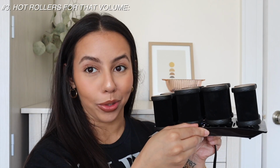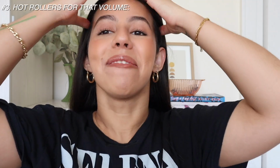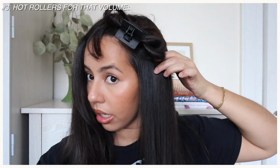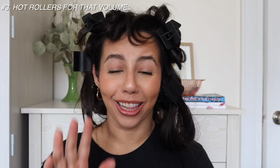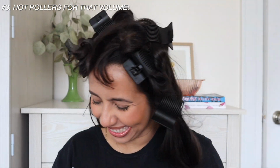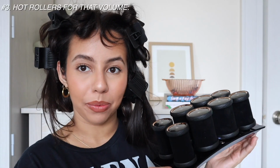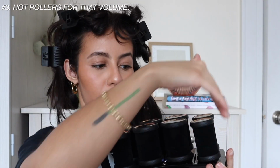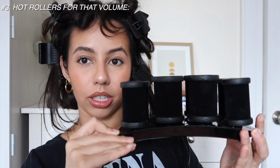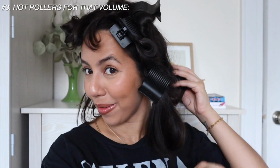I only have 8 rollers, so let me try to divide my hair in 8 sections and put them on. Okay. 1, 2, 3, 4, 5, 6, 7, 8. I look crazy. It's okay, it's all part of the process. You better trust the process, girly. The set comes with 4 in the middle that are thicker, and then the 4 in the corners are a little bit smaller. So I'm gonna do the thick ones in the bottom.